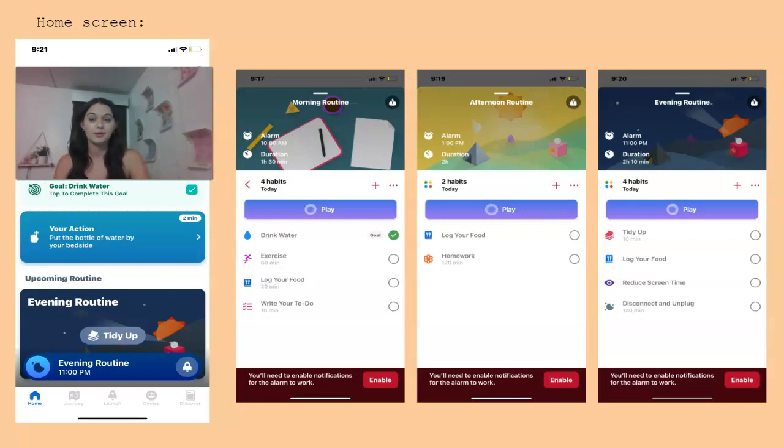If you wanted more than that, you did have to upgrade to the premium, but for me, it wasn't a problem. I didn't need more than 5 habits for my app. So to start with my morning routine, I started it at 10 a.m. and I'm hoping that I can keep pushing it back to an earlier time as I get more into my routine. But for now, I'm starting at 10.